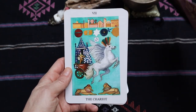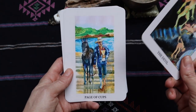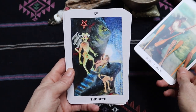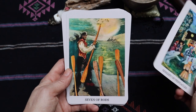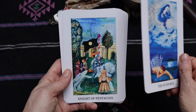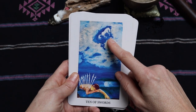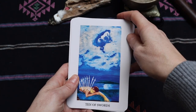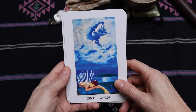So this is the Chariot, Page of Cups, it's a little donkey, it's the Devil, the Seven of Rods, Knight of Pentacles. So all the knights are on horses, very traditional. I love this Ten of Swords with that kind of unicorn or a horse or a soul being kind of transformed. And in general, you can even read the clouds. It looks a bit like a skull or a dog.